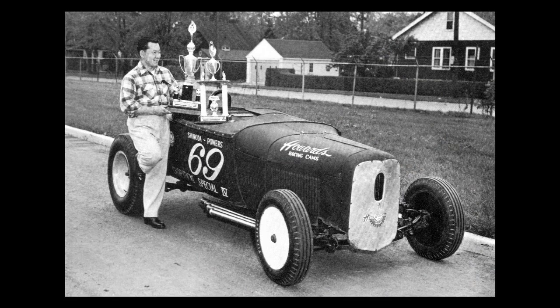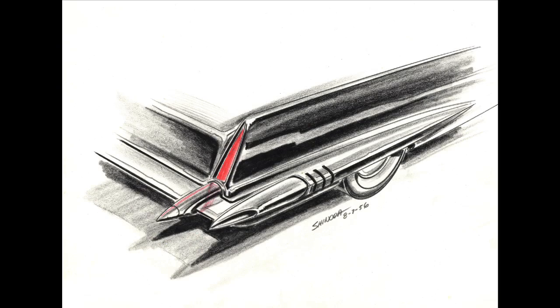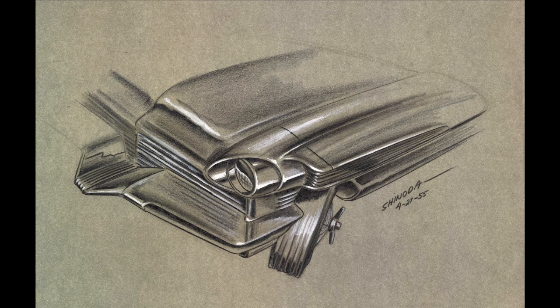He took this car to Kansas and ran in the first National Hot Rod Association Drag Race Nationals, and he won. He was like the first winner. While he was at Pasadena City College, he also got a job working at Douglas Aircraft. He was in their training program. He definitely wanted to work for a major automotive company.